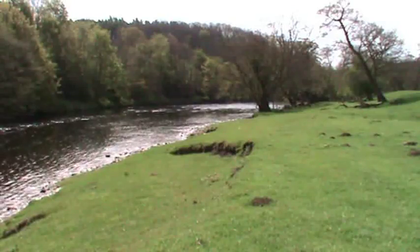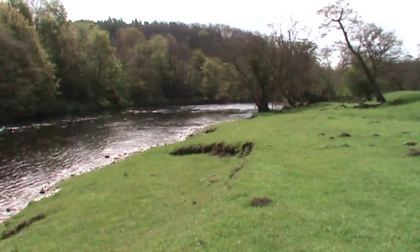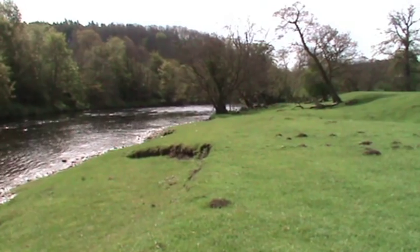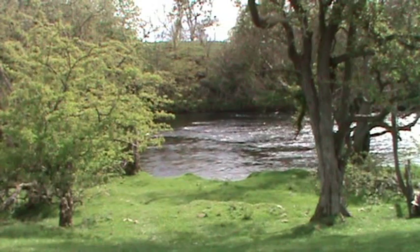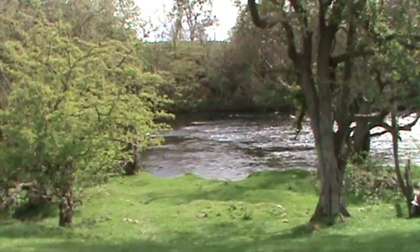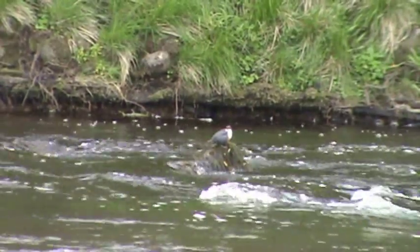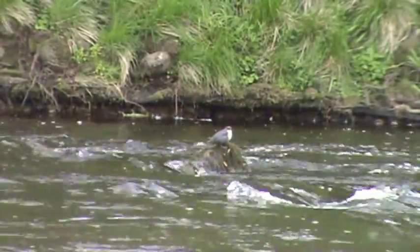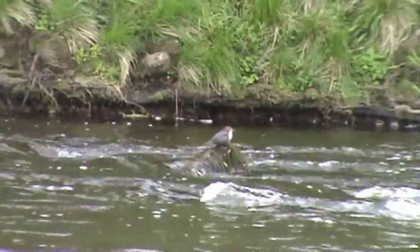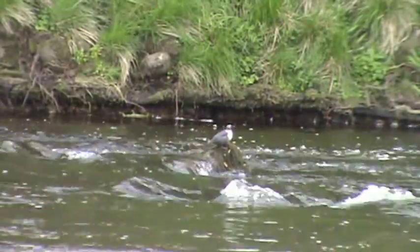As you can see, the river bank's opening up now. The grass is pretty short with the sheep, so we've a good chance of seeing some wildlife now. I think we've got a dipper here. Let's go and have a closer look. And there we are, we've got our dipper. He's about 50 feet away, I'd say. About 10 foot from the other bank. He's not doing a lot of dipping, but that's our first one.